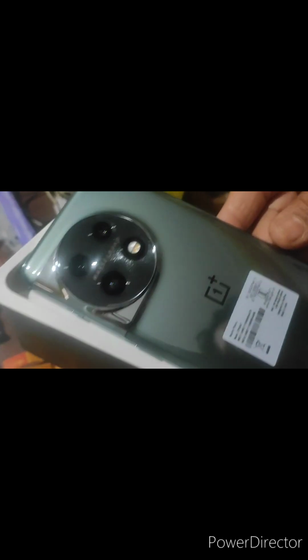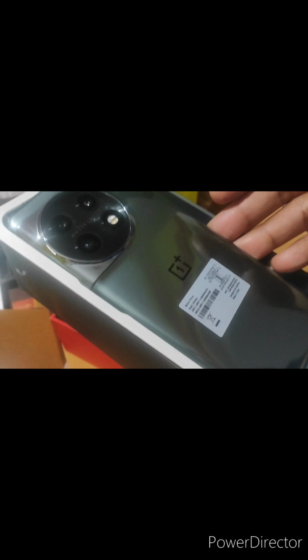See, basically it has an elegant design. It has 256 GB memory, 16 GB RAM, a 6.67 inch display, and a 50 megapixel camera. See how they provided it, it looks very nice. It's similar to iPhone quality, they are providing iPhone-like quality here.